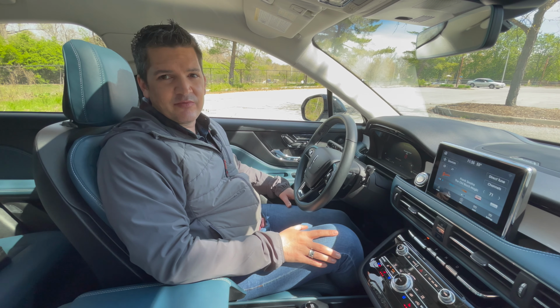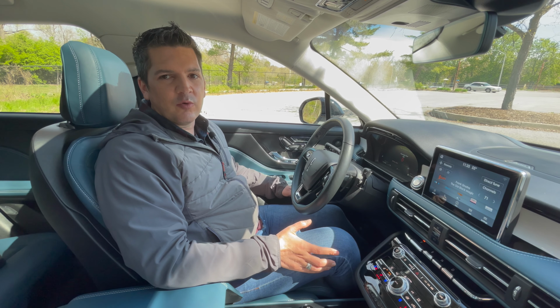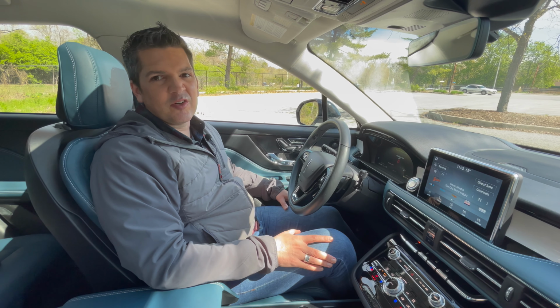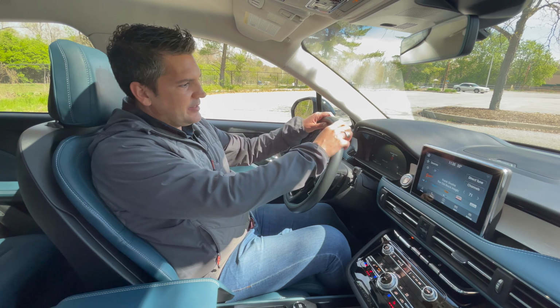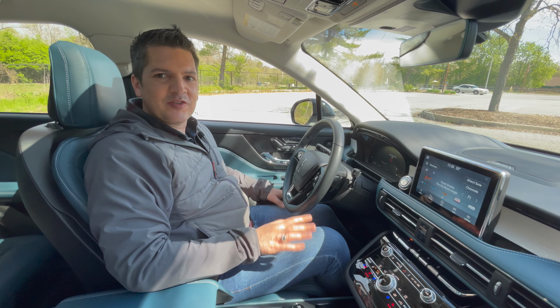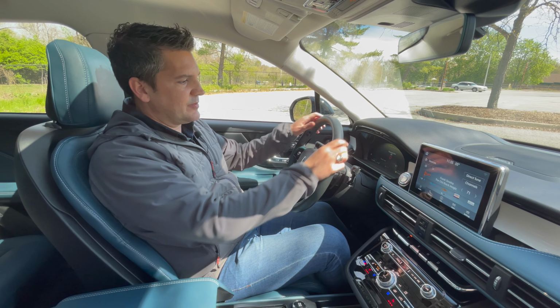A lot of safety gear on this vehicle too. It's got a heads-up display. It's got adaptive cruise control. It's got the forward collision warning system with auto brake. It's got a rear collision warning system with auto brake, lane keep assist, blind spot warning, lane centering steering. It does pretty much everything but drive itself. So they've really, really escalated the safety systems on this vehicle.